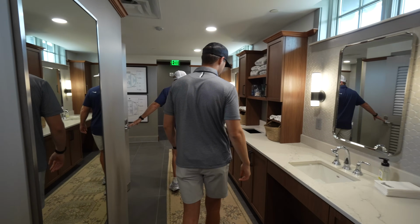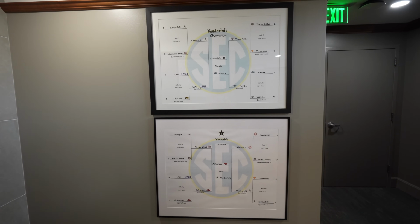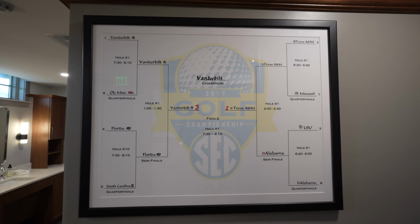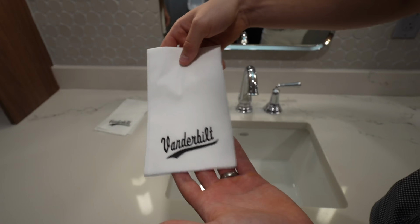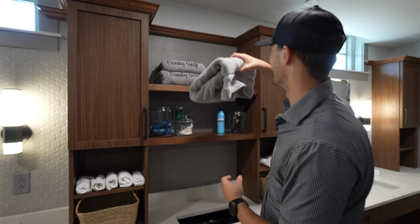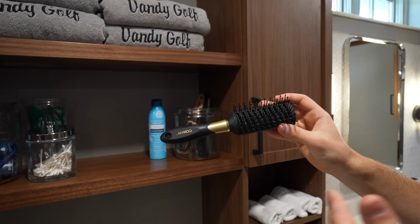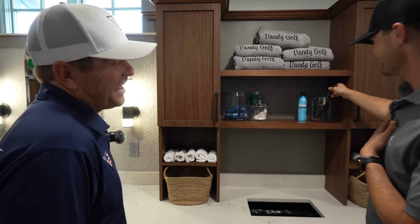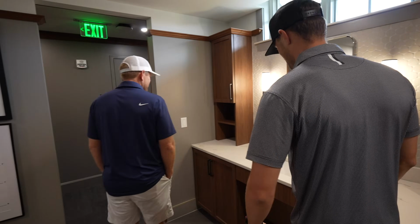That's right. This is a trip through our bathroom, and then where we hung our three SEC championship brackets. On the hand wipes, we got a little Vanderbilt. And then I also saw Vandy Golf. Yep, that's right. Sweat the details. Was this by design, the gold theme? I'll have to talk to my wife. We're really about sticking to the gold theme. I love it. It's a really nice bathroom, man.